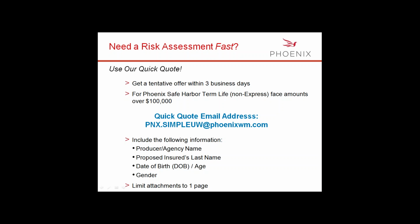Do you have any whole life products for older clients? Well, the Remembrance product would be a great product for older clients. It's written up to age 80. It is a whole life final expense product, anywhere from $10,000 to $100,000, depending on the band. That is available, and it's on our Phoenix portal as well, so you can get quotes from that as well.